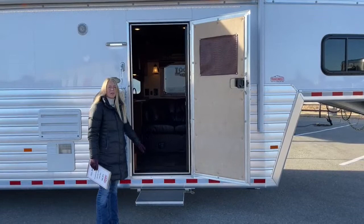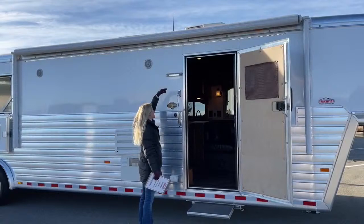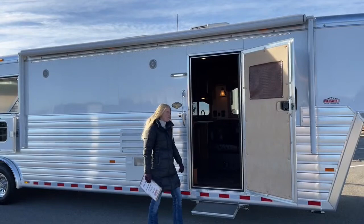We've got a huge electric awning above with an LED light strip underneath. So at night, you've got this light here, this light and the grab handle, it'll really light up well. You can kind of see what you're doing. You won't have to trip into your trailer.